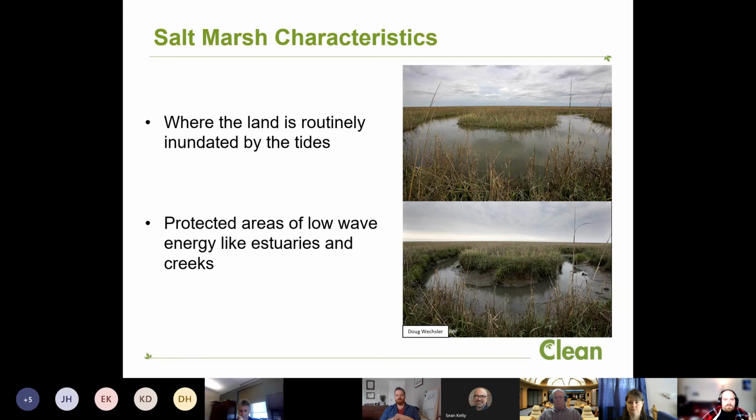So some other fun characteristics of salt marshes, again, it's where the land is being routinely inundated by the tides. So if you look at these two photos here, they're actually taken from the exact same place. One of them was taken at low tide down here, and you can see the water is just barely filling this creek, whereas at high tide, the water has filled that creek and has actually spilled over the surface of the marsh. Not the grass itself, but it's certainly over top of the mud of the marsh.